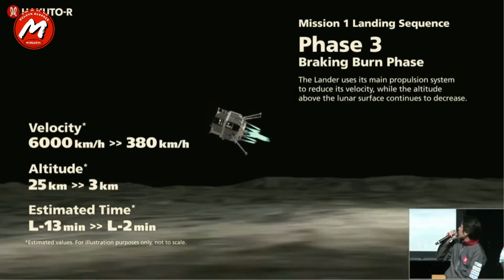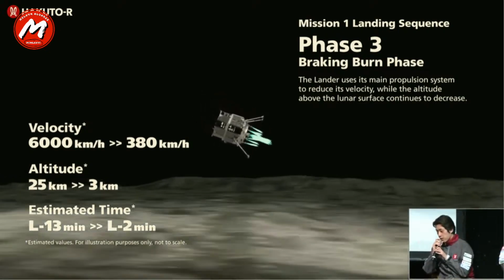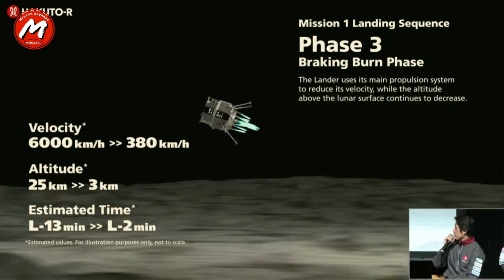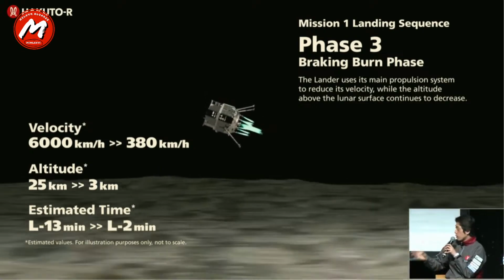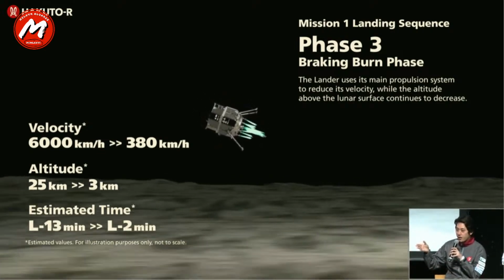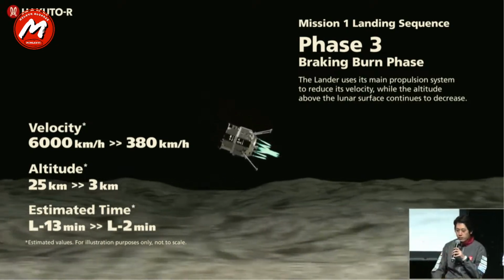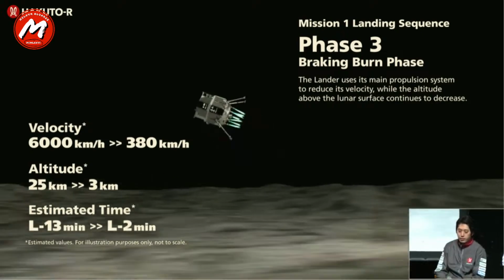Yes, the next phase is phase 3. This is a braking burn phase. As it says, we are going to start braking. It means that we're going to reduce the speed for the landing. Now we are changing the velocity from 6,000 kilometers per hour to 100 kilometers per hour. So basically, we are going from the spacecraft speed to Shinkansen speed to land on the moon. The altitude also changes from 25 kilometers to 3 kilometers in this phase. So the lander gets closer and closer to the moon and keeps slowing down.